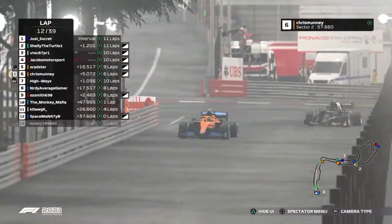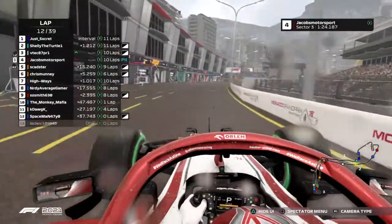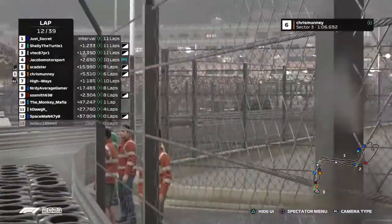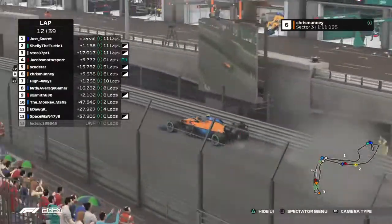Oh, Chris Money and Highways having a battle at the chicane. Jacobs Motorsport into the pit as well. We did see him pick up another penalty, so everything's starting to kick off again. Highways slipping a bit through the field. Chris Money up into 6th position. Still got a ways to go to chase down his teammate just ahead.